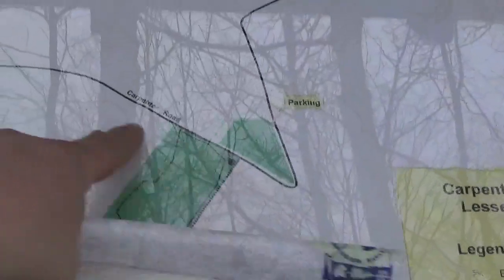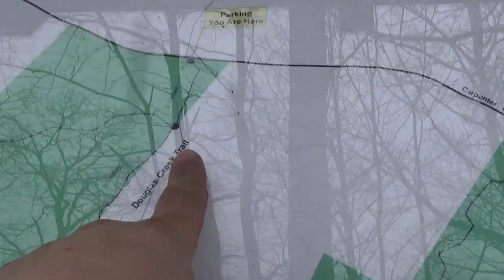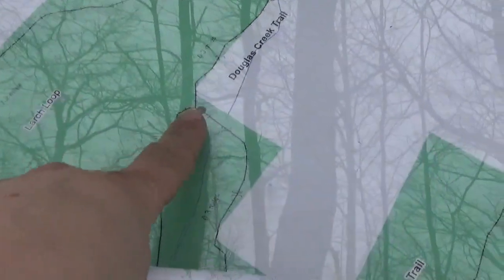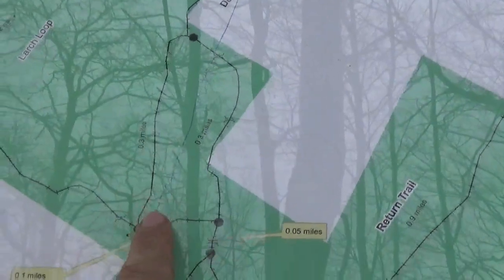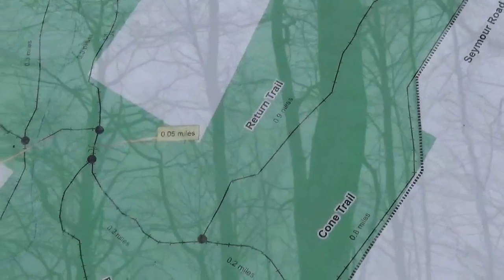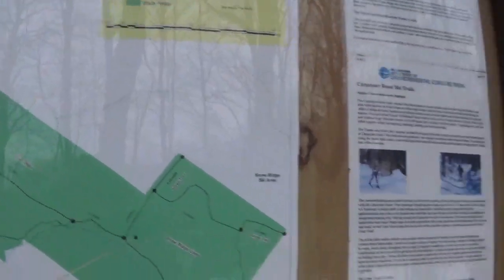Okay, I got it. There's the first parking lot. You drove past that. We're here. We're going to take this Douglas Creek Trail, and we hike this other one here, this loop part. So we're going to take the Douglas Creek Trail, follow this trail for a little bit, and then we'll take the Larch Loop back to Douglas Creek Trail. That's the plan for today. So, alright, let's get started, shall we?